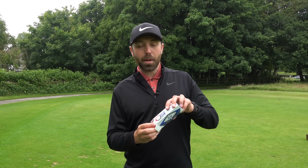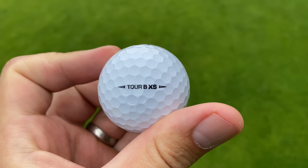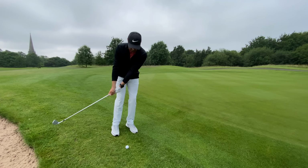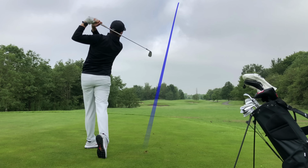But the real test comes here out on the golf course. I'm going to play some holes with the Tiger golf ball. You see Tiger stamped on the side there. I'm going to play some holes and then get a general feel of them and then give them a proper test. I'm going to test them around the greens. How do they feel? How do they spin? What do they feel like off the putter? How do the balls fly through the air? Just a general good test.